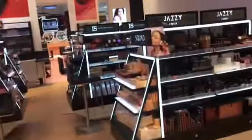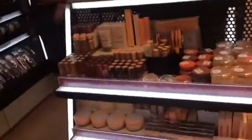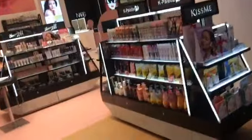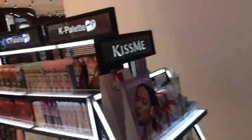Then Jassy Cosmetics, Squad Cosmetics with their new release. Detail Cosmetics, products of Detail are here. Oh my god, I'm in love with the collection here. Fashion 21, FS. Then K Palette and Kiss Me.